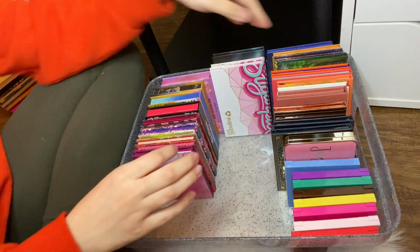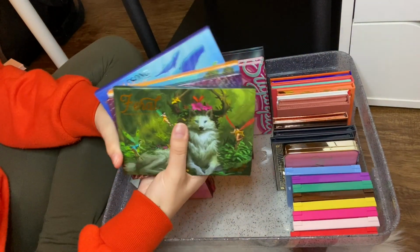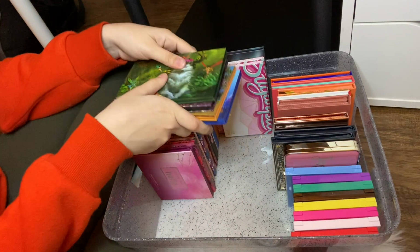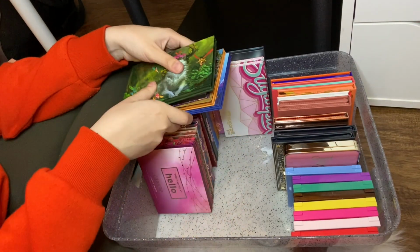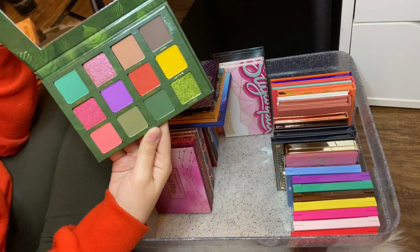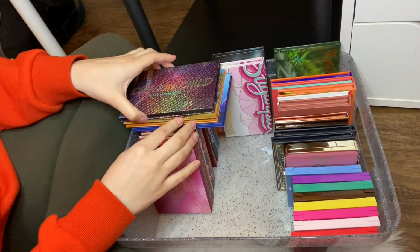I have all of my big Menagerie cosmetics. These are so heavy. If you own any Menagerie palette, these are like the heaviest palettes I own. The Pharaoh, Jesus Christ. The Pharaoh palette I got as a Christmas gift from my aunt. She bought me this one, the Pharaoh one. Really pretty palette. I do really like all of these. I'm not getting rid of any of them.